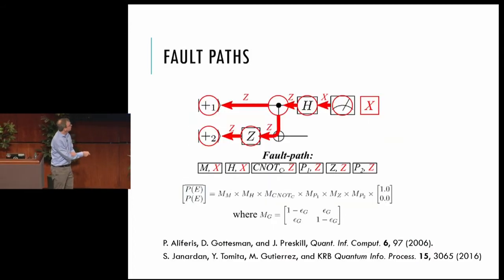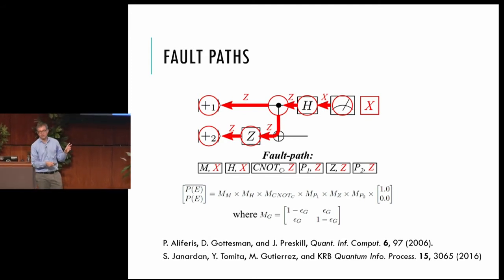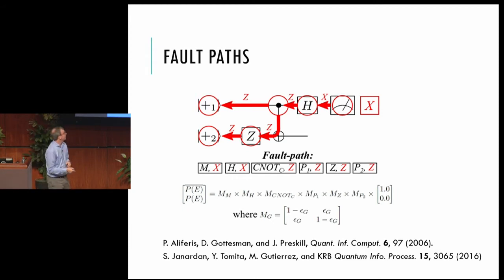So we did this. This is built for quantum error correction. We made a slightly different implementation of the fault path, which we call the fault path tracer. We're currently working on a tensor network implementation of the fault path tracer, which allows us to look at some larger problems.